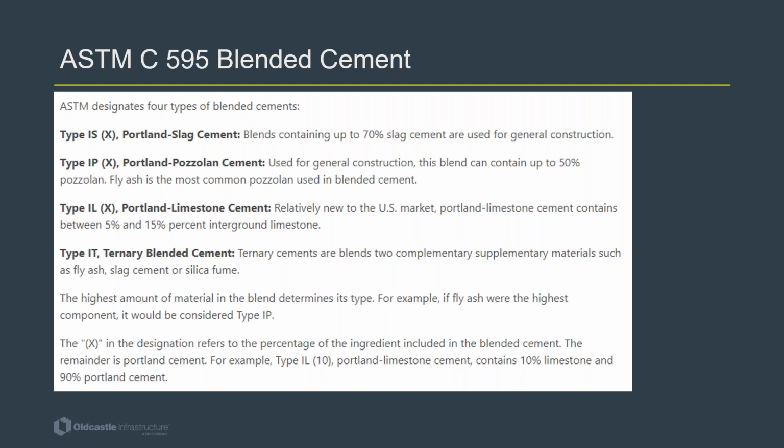They're going to be able to produce more cement with this Type IL out of their plant than their regular Type II/V. So if you start seeing that we're supplying a mix design, or if you're doing a mix design, be aware that you might start seeing a lot more of this ASTM C595 type of cement coming through.